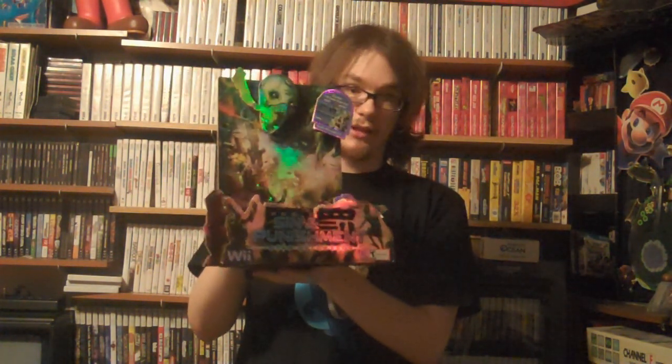Now, the first thing that I want to start off with is thanking Tron1686 for sending me two awesome items. The first thing that he sent me was this awesome little counter-standy display for Sin and Punishment: Star Successor on the Wii. He knows how much I enjoyed the game because of my review, and I was so happy that he was willing to send this to me.